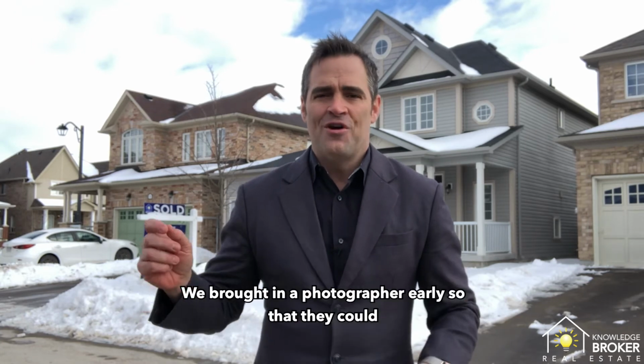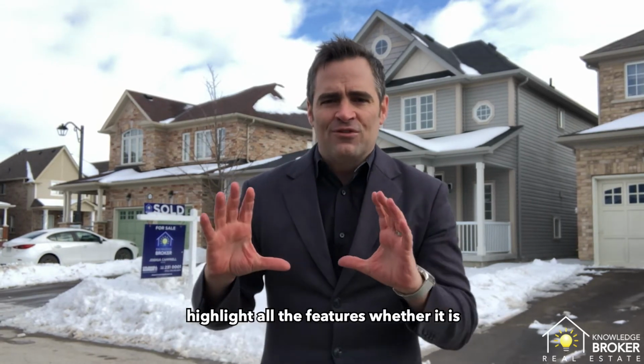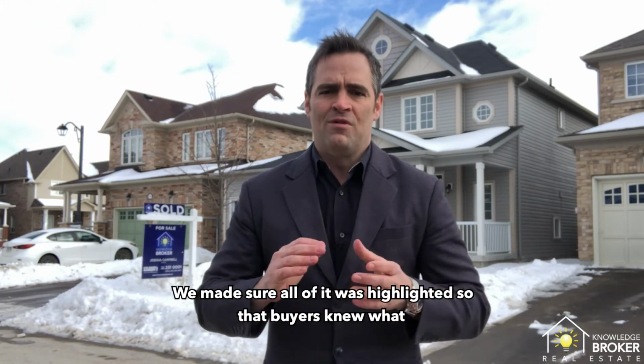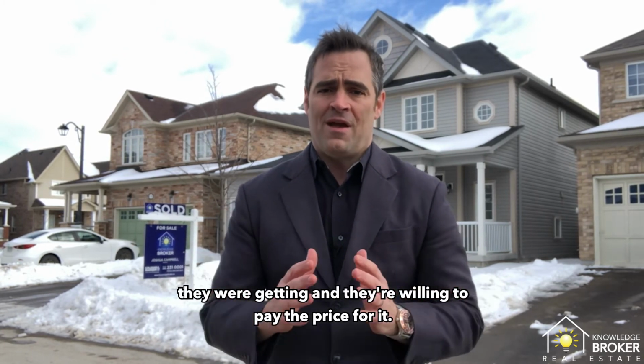How do we do that? We brought in a photographer early so that they could highlight all the features, whether it was the fixtures, the appliances, the island size, the amazing open concept master ensuite washroom. We made sure all of it was highlighted so that buyers knew what they were getting and they're willing to pay the price for it.